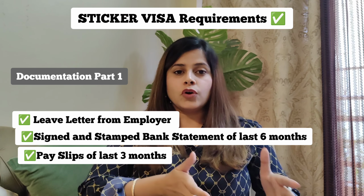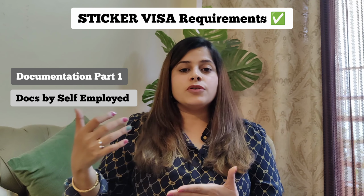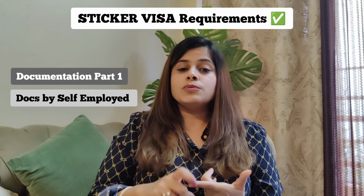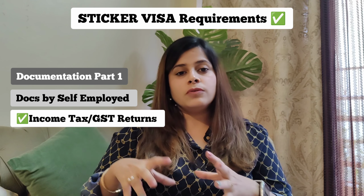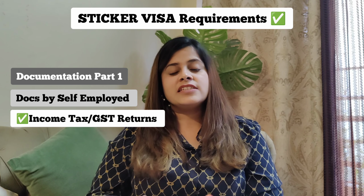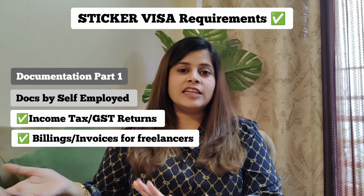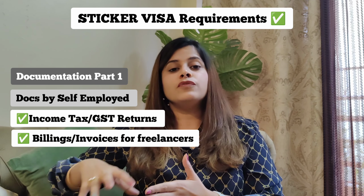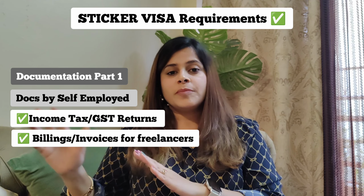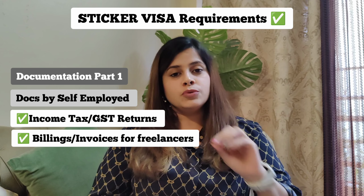Say if you are not a salaried person, you are an entrepreneur or you have your own business, in that case you would require your income tax returns and your GST returns. So these types of equivalent documents come in handy. In case you are a freelancer or a creator, maybe you could show some invoices or the credits of those respective amounts in your bank statement. So basically you need to give proof of your income to the embassy.